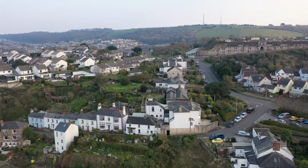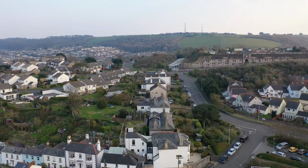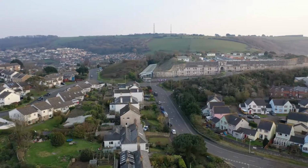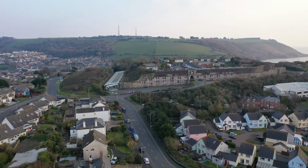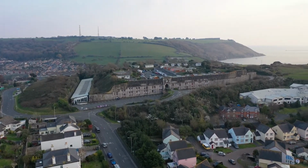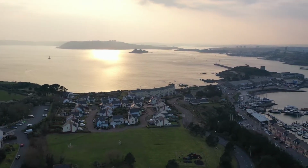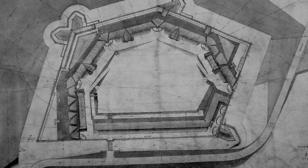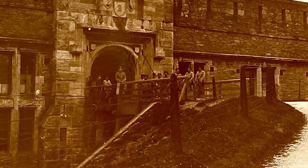Meanwhile, up the hill from the village, Fort Stamford was being fortified. Situated on the original Civil War earthworks, by the time of the Napoleonic Wars, the Sound needed greater protection from France's new iron ships. Constructed between 1862 and 1868, like other Palmerston forts, it was built on a polygonal layout with 26 cannon and a garrison of 200 men.